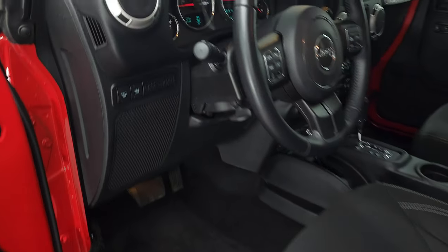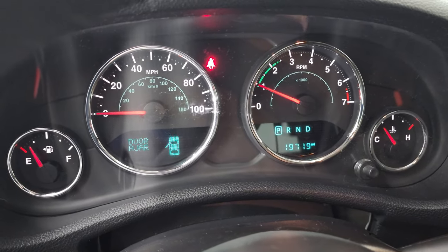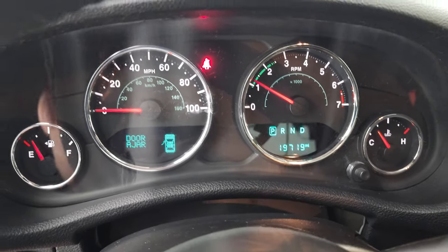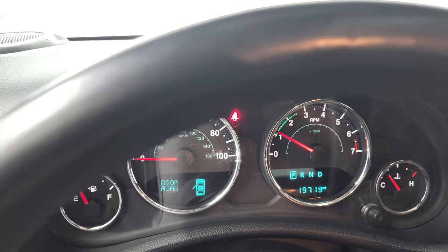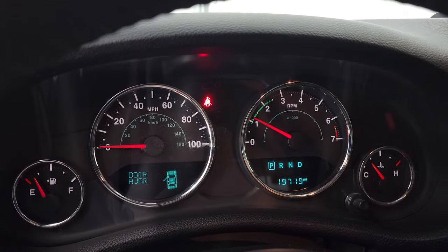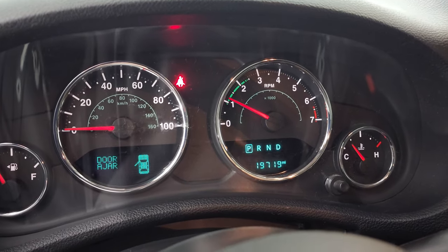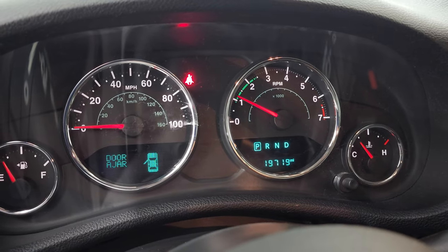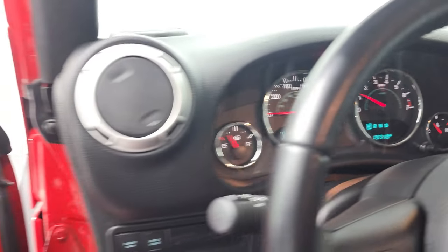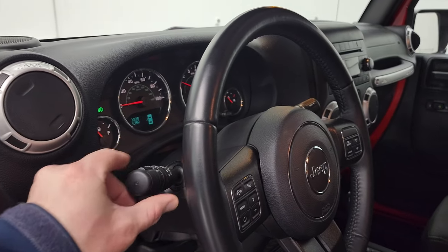All right, let's start it up, take a look under the hood, check out all those LED lights. Starts right up, no check engine lights or anything like that. And let me turn those fog lights on there for you too.